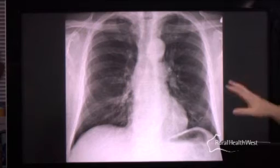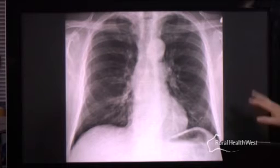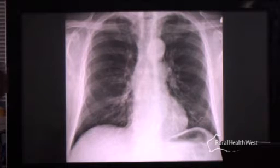So I tend to start centrally and work out. Some other people would start at the periphery and work in. Or the top and work down. It doesn't really matter as long as you have a system. But, you know, the money is usually mediastinum, lung, pleura, and then there's lots of other stuff which occur as long as you remember to look at everything.